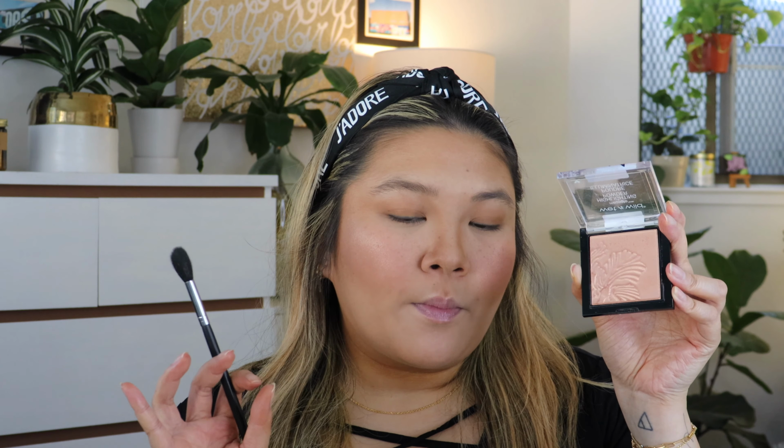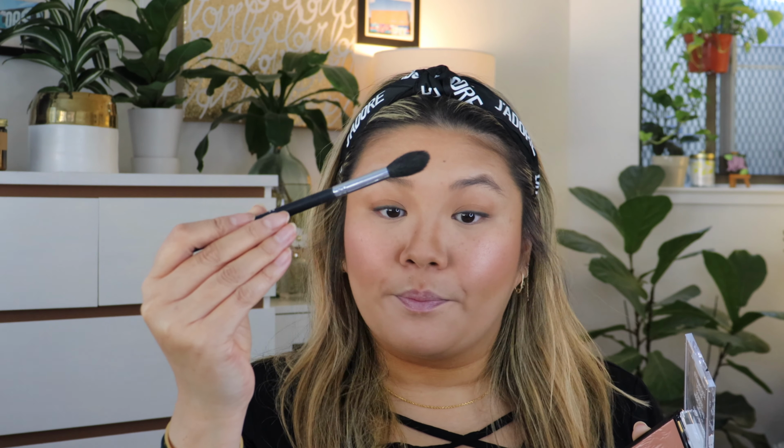So let's move on to the last thing that I have, which is the Wet n Wild highlighter. On Amazon, this Wet n Wild Mega Glow highlighter is the Amazon Choice, but it's in a different color that's more of a champagne-y gold. This one just has a little bit more of a pink sheen to it. I'm going to go in with my favorite highlighter brush right now. It's the Morphe M501, a big fluffy blending brush. And I'm just going to go into the highlighter.